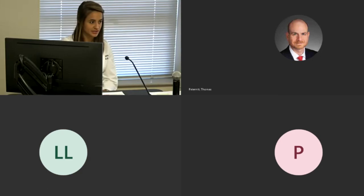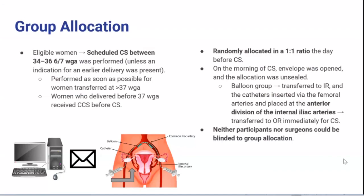And of course, earlier delivery if indicated. Then for patients that were transferred past 37 weeks, it was just scheduled as soon as possible. And then all women who delivered before 37 weeks received corticosteroids for fetal lung maturity. Then through a computer-generated sequence, patients were randomly allocated in a 1-to-1 ratio on the day before C-section.